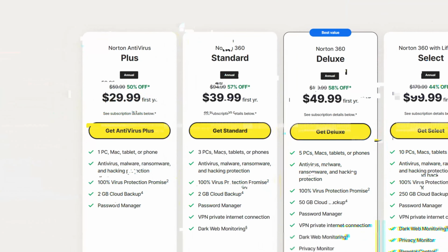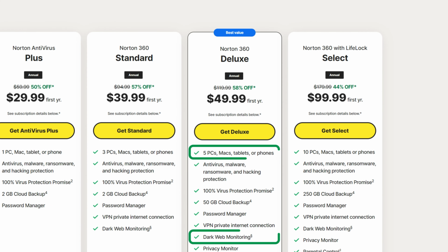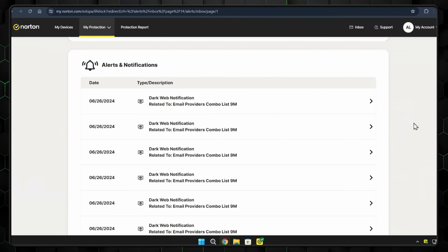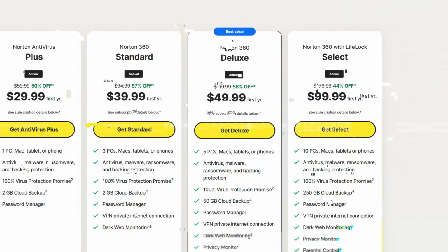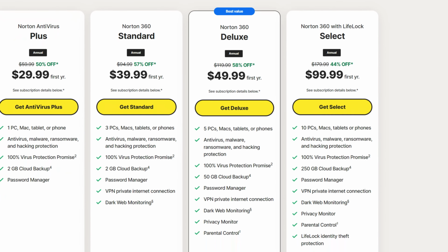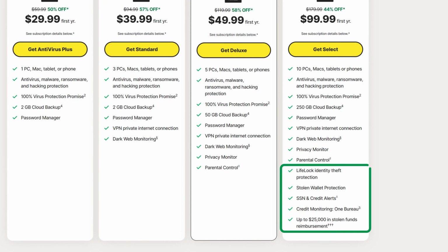Otherwise, the next plan, Norton 360 Deluxe, has good value considering you can use it on 5 devices, and it also includes dark web monitoring. Finally, the most expensive plan is for any user who values their online identity and wants various defenses. And it even monitors various social media accounts for any account changes or suspicious links. This allows 10 devices and all the features previously mentioned too.